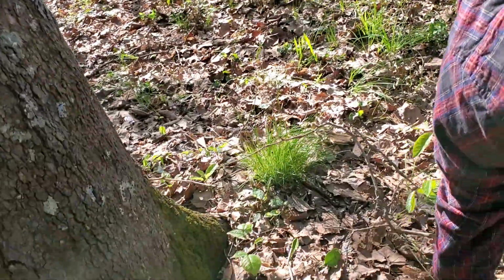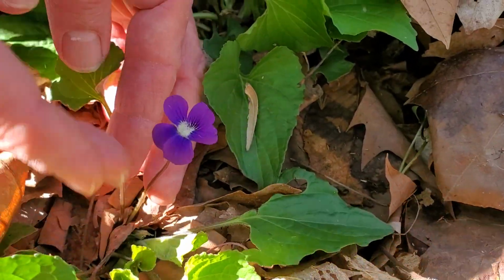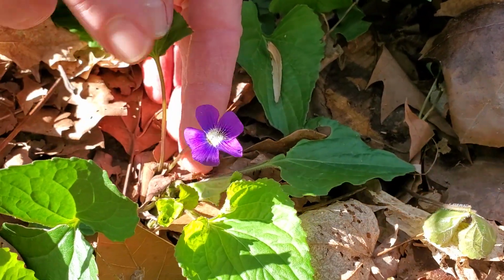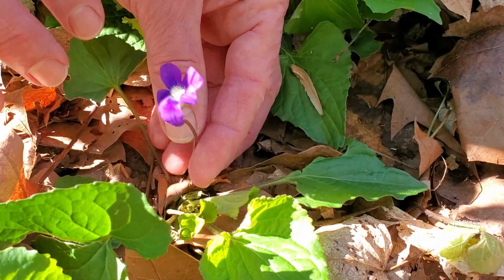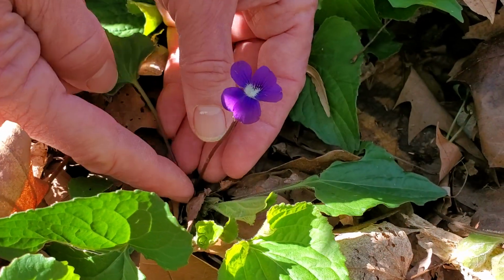You might have a little violet, a little Viola sororia. There are a lot of species of violet. It's hard to tell the species apart, but this looks a lot like the most common one. These are an edible plant.